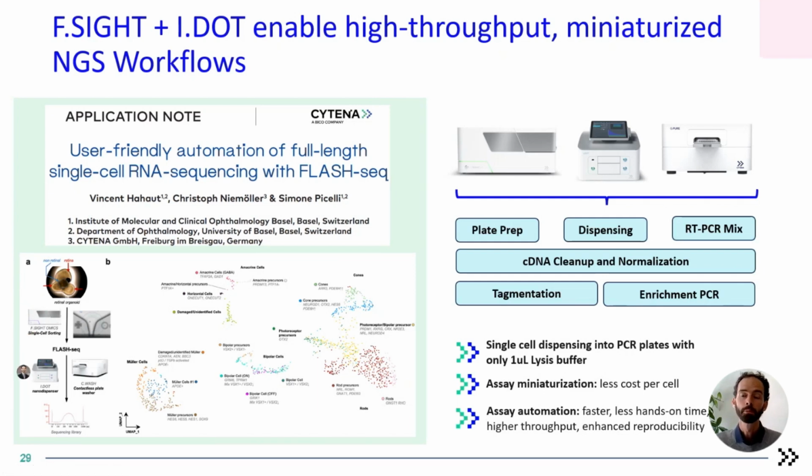On these plates, the library preparation for the FLASH-seq method was performed with the I.DOT and GPure, like I showed you before. Libraries were then sequenced, and the typical clustering analysis of gene expression in single cells was performed to characterize the different cell populations on the retinal organoids. The steps of plate prep, cell dispensing, RT-PCR mix dispense, cDNA cleanup and normalization, fragmentation and enrichment PCR were automated and streamlined with the I.DOT and GPure. This led to considerable improvements on the method that are discussed on this application note, and that includes assay miniaturization, meaning less cost per cell, and also assay automation, leading to faster, less hands-on time, higher throughput, and enhanced reproducibility.